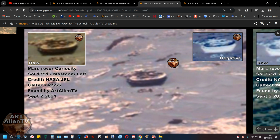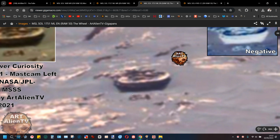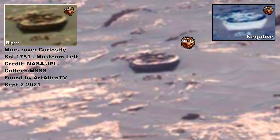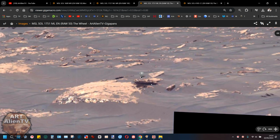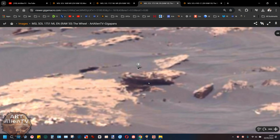I'm not sure if it is a wheel, but it's very wheel shaped, and from this angle looks kind of like a wheel lying down flat with some things on top of it. The image quality of some of these images taken around this time is really bad, because this is not long after a dust storm on Mars, which screws up the images quite badly and makes them really gloomy and dark, and it ruins the actual image quality. You can kind of get around that by enhancing it, but there's no detail.